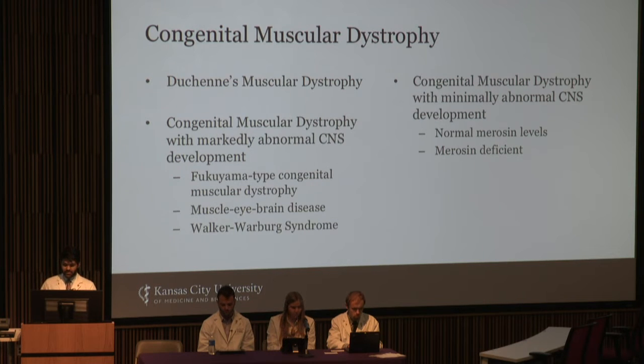This is an absence in the submembrane protein dystrophin that connects 2 complexes of transmembrane proteins together. This is clinically evident 6 to 9 months after birth and is a relatively rare disorder, thus not a major consideration. For congenital muscular dystrophies with markedly abnormal CNS development, there existed 3 major potential disorders.